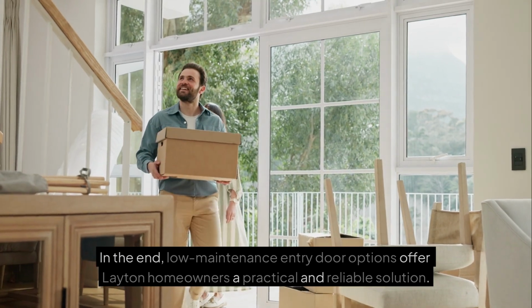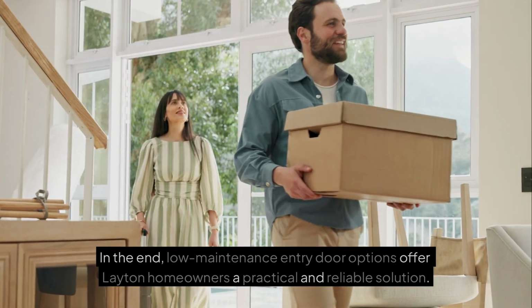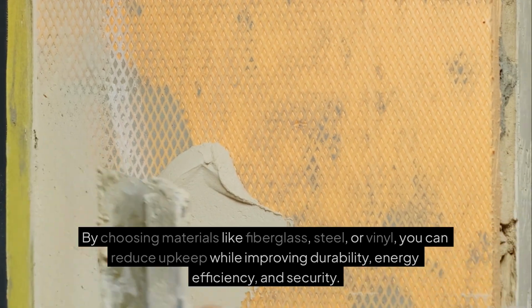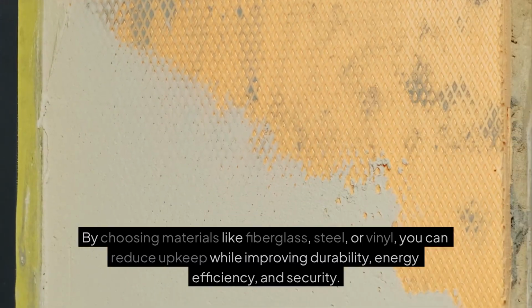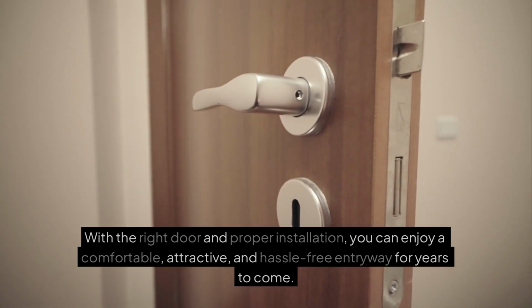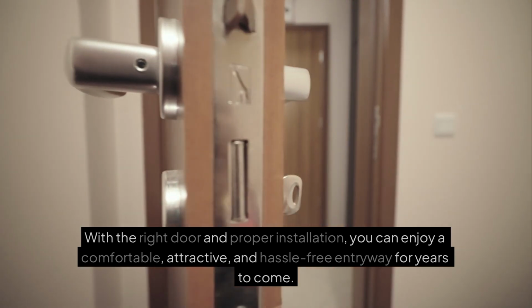In the end, low-maintenance entry door options offer Layton homeowners a practical and reliable solution. By choosing materials like fiberglass, steel, or vinyl, you can reduce upkeep while improving durability, energy efficiency, and security. With the right door and proper installation, you can enjoy a comfortable, attractive, and hassle-free entryway for years to come.